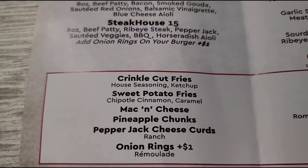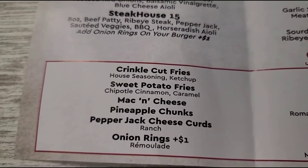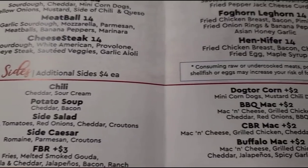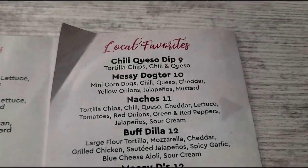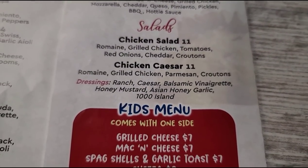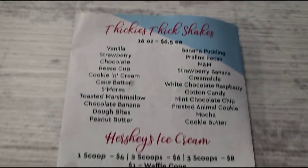Here are their sides. Bobby got the pineapple chunks, and I got the pepper jack cheese curd. You get one side with this. Additional sides are $4. All right, let's see what else they have. There's your local favorites. There are your salads, kids menu, and let's check the back.